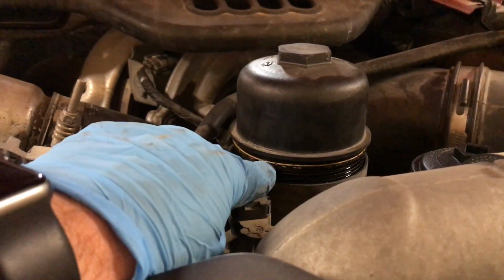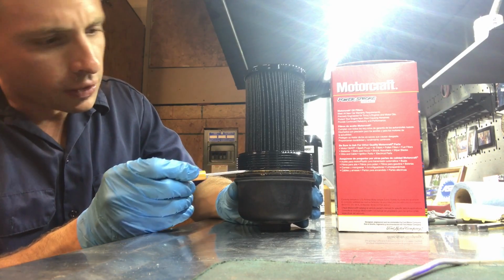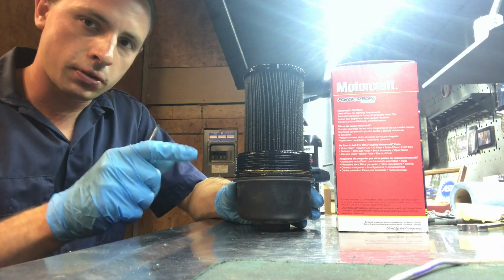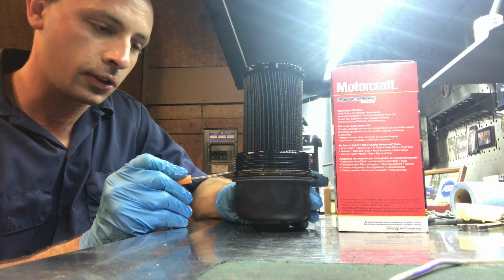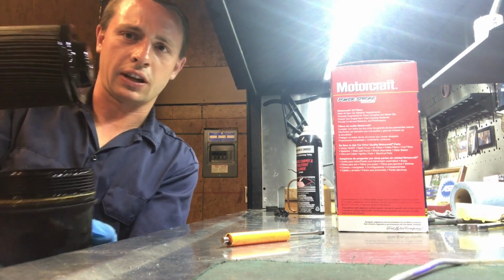So let me show you what little seal here I'm talking about. This is your seal right here. This is a seal that keeps the oil inside this filter housing and keeps it from leaking out. You're supposed to replace this every oil change. I know a lot of people don't do this. It is very, very important that this little seal get changed. So this filter here just pops out of the cartridge just like that.